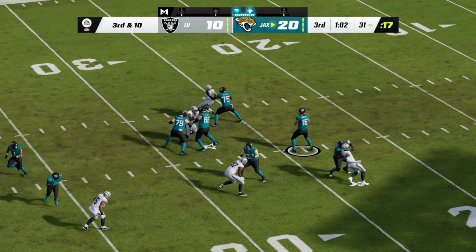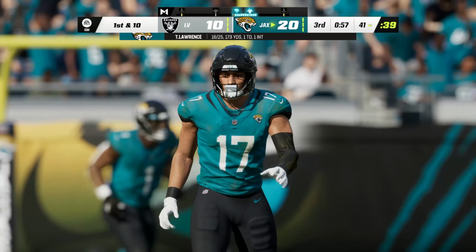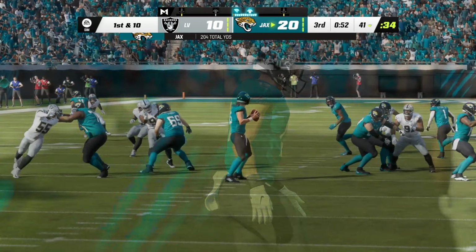Here's Lawrence. He'll complete this to Ingram as tight end. And he is going to have a Jags first down as they're able to get the 3rd down conversion.